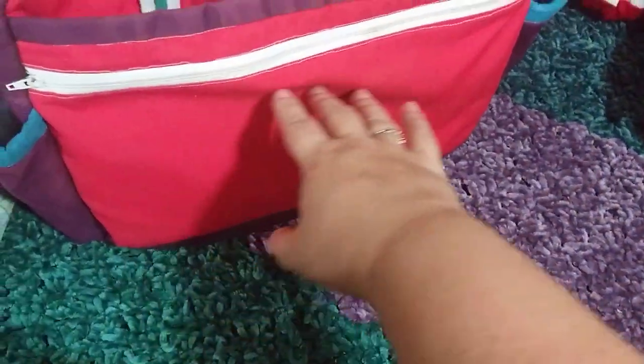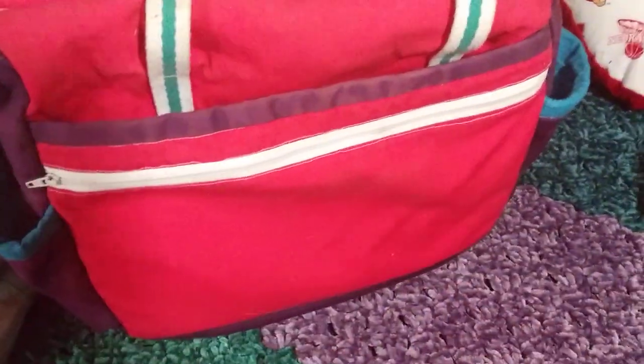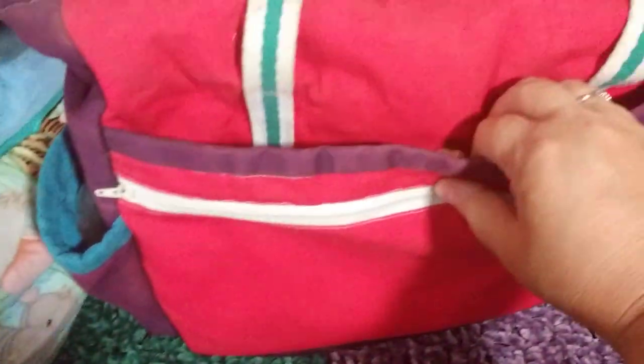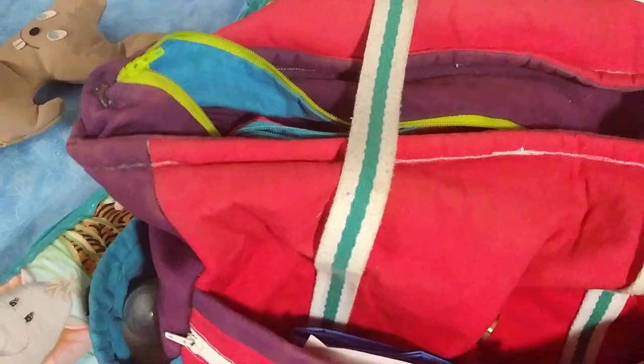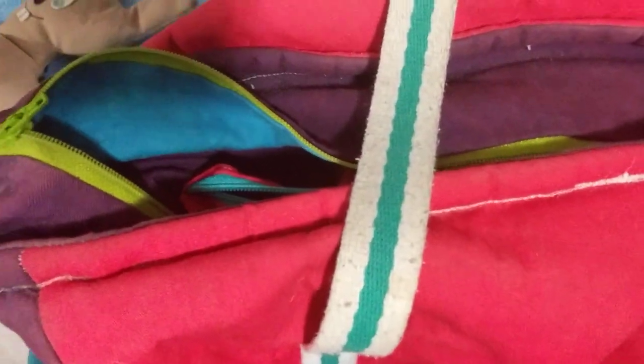So you have this zipper pocket, and what I usually use this for, if I was using it as a diaper bag, I would use this pocket for my stuff, like my wallet or miscellaneous paperwork that I need. I'd stick it in there. This pocket has a magnetic snap, and I just have miscellaneous stuff in there right now, papers and things, bags.